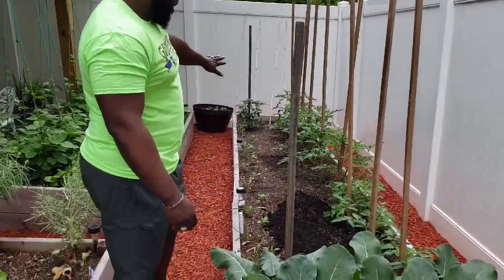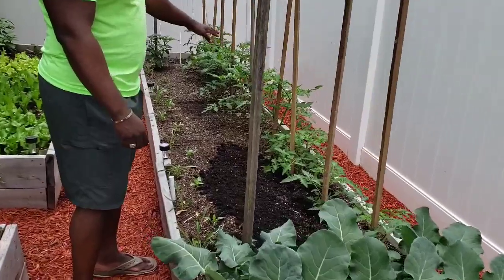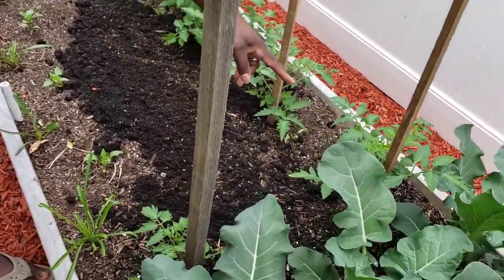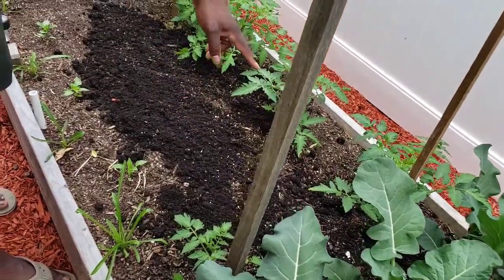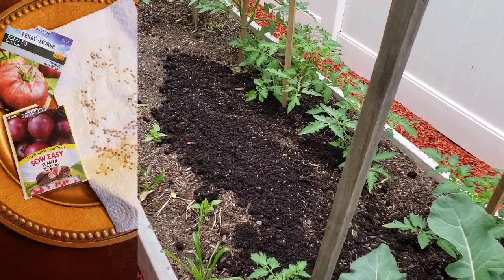The second half of this bed is all tomatoes and peppers. Along the back side here, we have tomatoes. These first three on this end, this triangle of tomatoes, are actually tomatoes that we started inside from seed. Those seeded tomatoes that we planted were struggling a lot this season.